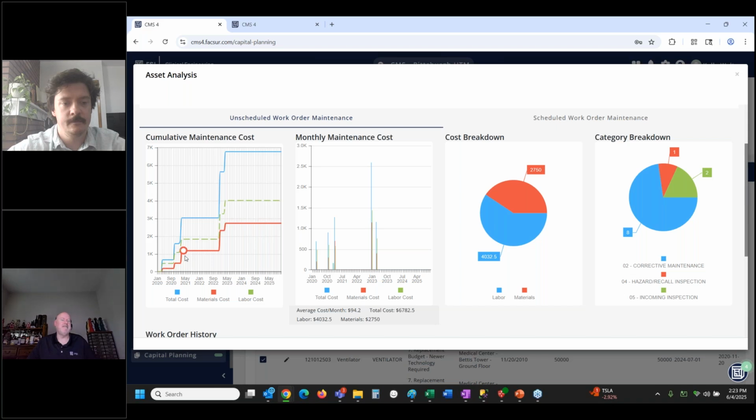So this is over a 5-year period, and you could set that range, how far back you want to analyze that, and look at my unscheduled work. And then I can look at my total cost, when am I spending money on these things? So again, it gives you an idea of how much you're spending on this piece of equipment. If over 5 years I spent $7,000 and it's a $30,000 piece of equipment, or if I see that keep going up and the cumulative cost over 5 years keeps climbing, or I see the curve going the opposite way, that might help me make a decision of, do I need to include this in the capital plan or not include this in the capital plan?